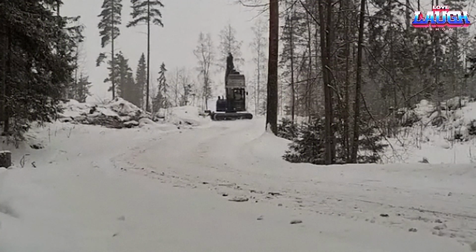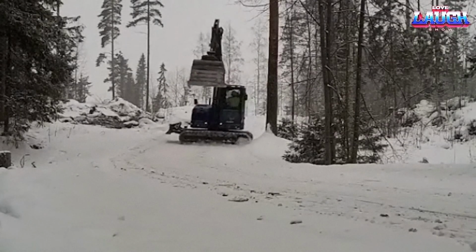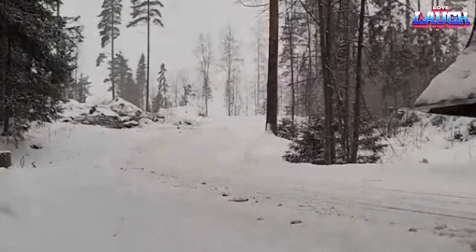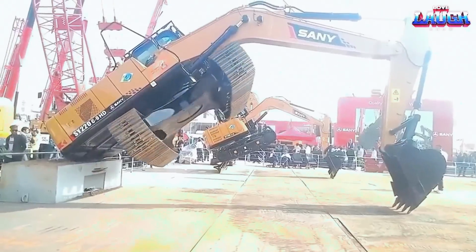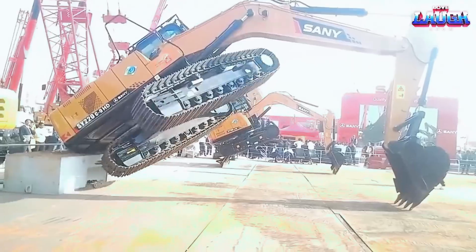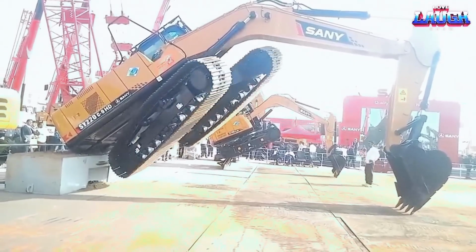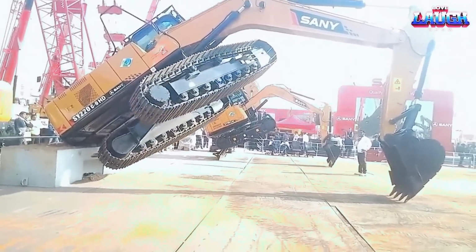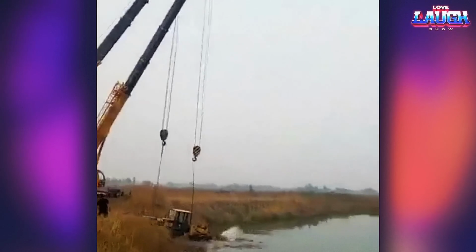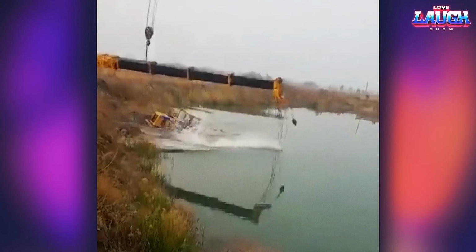This driver is clearly of a high level. Not everyone can drive sideways on a crawler excavator. Of most heavy machines, in my opinion, excavators can perform various stunts thanks to their pneumatic buckets. Unlike other heavy machines, when rescuing a heavy machine that had fallen into the water, the crane was in an even worse position.